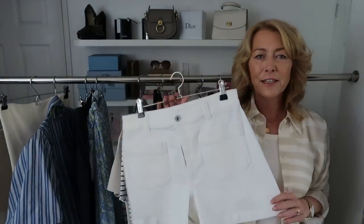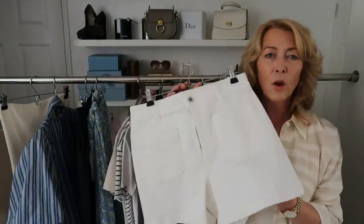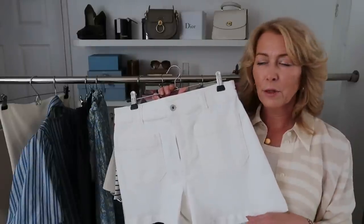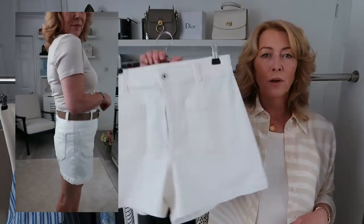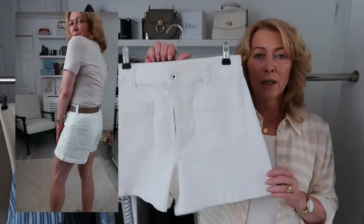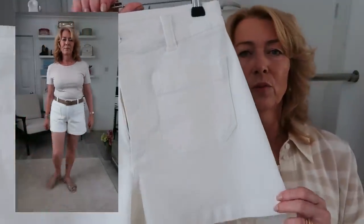Right, I found these via Instagram. I've seen a lot of people wearing these on Instagram, but in the denim, the blue denim, and I fell in love with the look of them, but the denim was sold out, so I ordered them in the white. If the denim's available, I'll link them below.